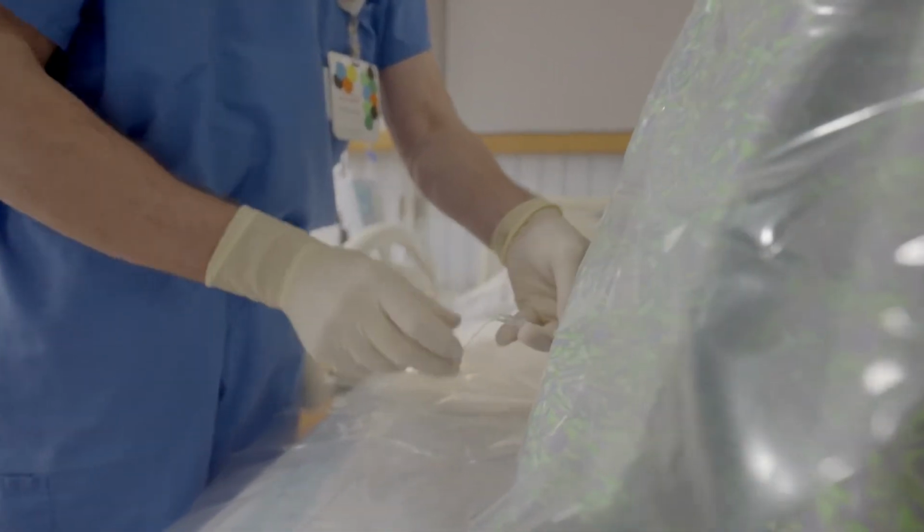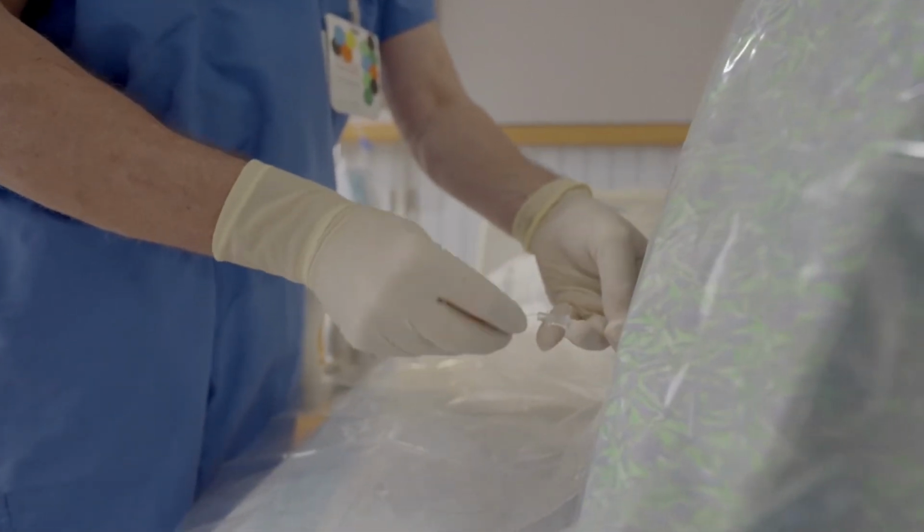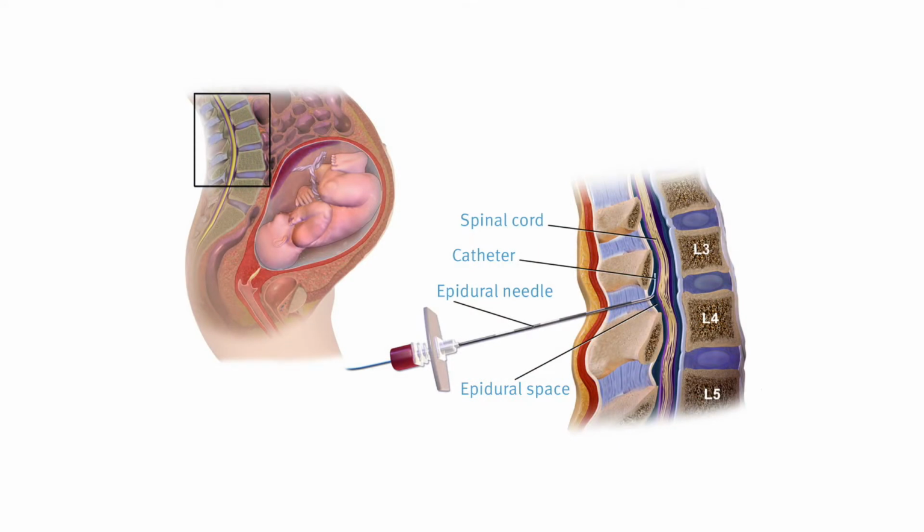It blocks pain sensations from your waistline down through your legs. This is where most pain is felt during contractions in childbirth. Epidurals allow you to be awake and fully participate in the delivery of your baby by reducing the intensity of your labor pains. Epidural placement involves insertion of a plastic catheter in the space between the bones of the spine.